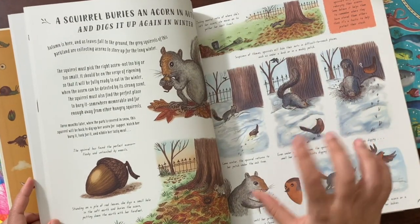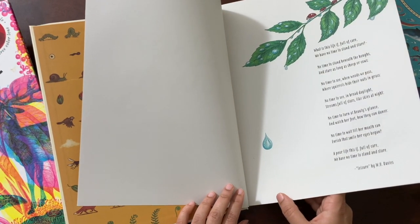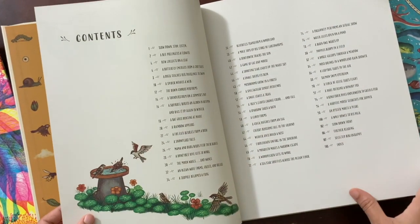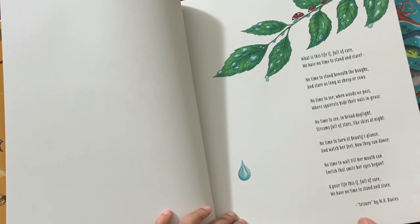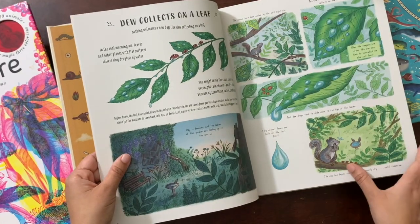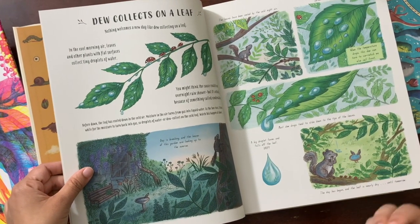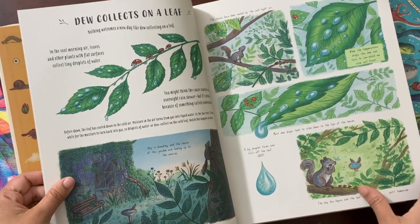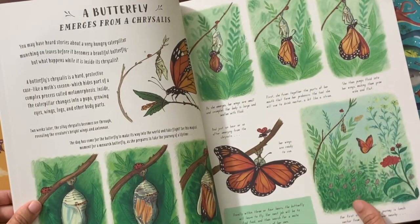The illustrations are just magical. This book is about noticing all the small things that happen around us in our daily lives and really being mindful of things. It starts with a lovely little poem that I think grown-ups will enjoy even more than children, because children are naturally inclined to look at the small things, which grown-ups sometimes forget. And every topic explores one part of nature.